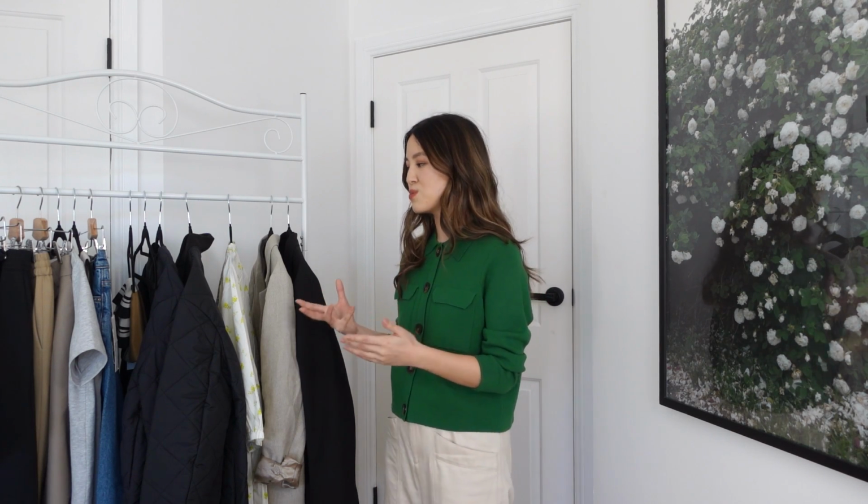So if you are not petite, I feel like this is a brand that does really beautiful, high quality pieces. If you are petite, there are a few things that could work for you, but as a general rule, I would say this is not a brand that really caters for people who are petite.